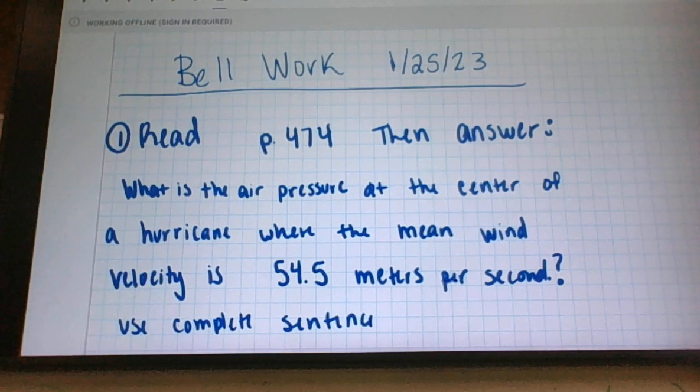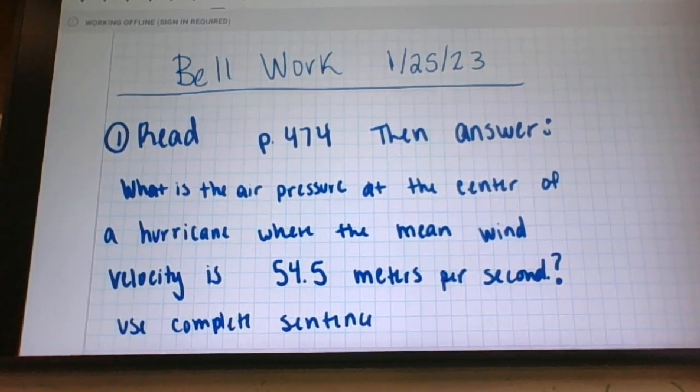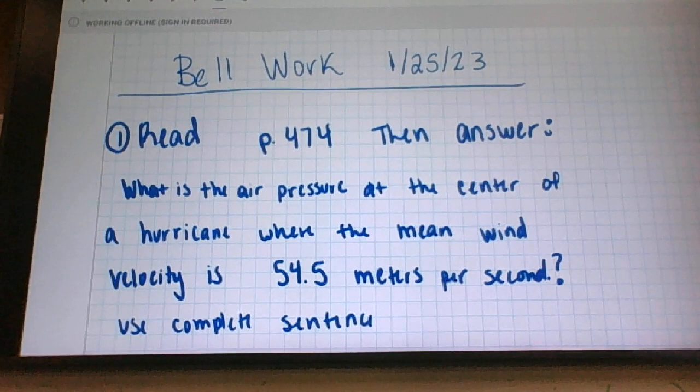2005 was before a lot of you were born. Yeah, read about it. You should read about it. It's on page 474. I don't remember really. Oh, I didn't live in Florida.